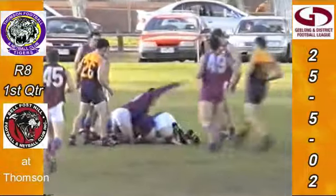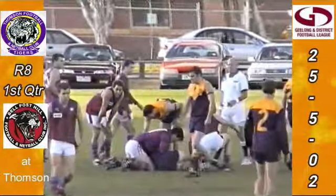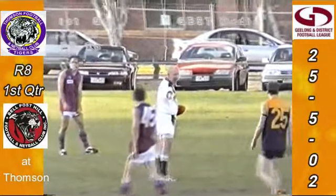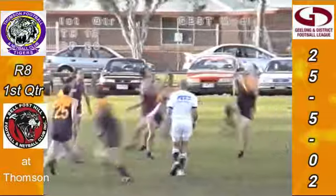Somehow got to Tim Gardner, breaks a couple of tackles, handballs it off, puts his coach under pressure, handballs it back towards the middle, and the umpire may have to come in and bounce the footy. He will. Jace Young-Forbes, doing the running for Thomson, far away from playing? Not this season. Done the knee. Oh, has he? Yep. Oh, right. And not allowed to operate just yet because he's still growing, they said. Oh, okay. So back to the middle.